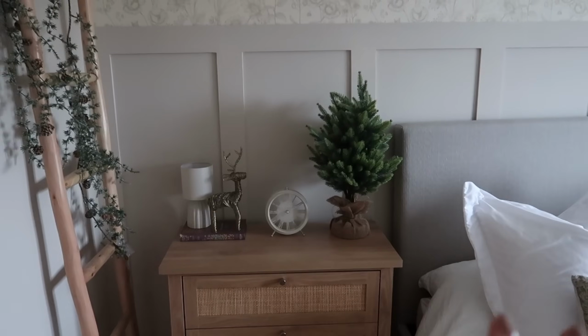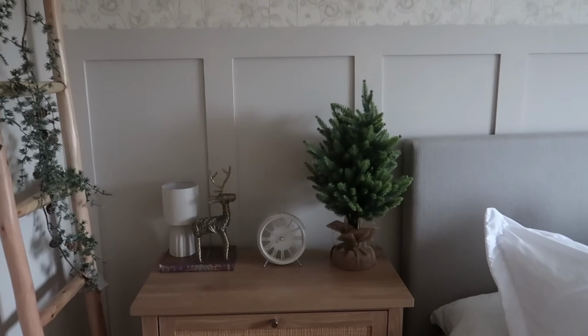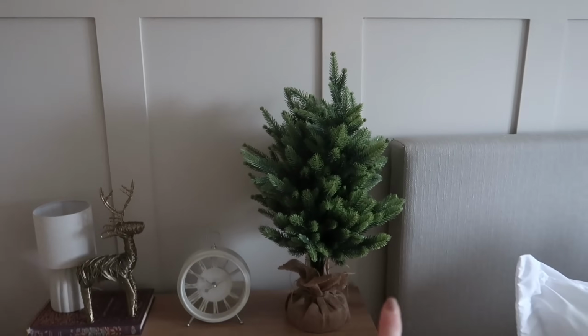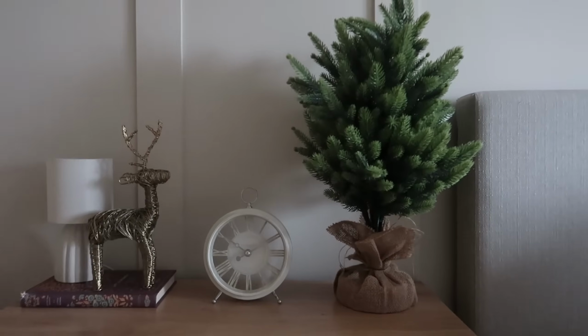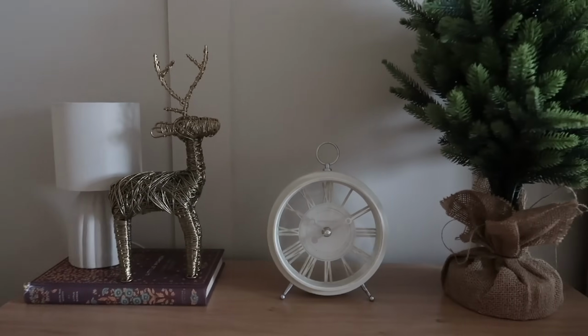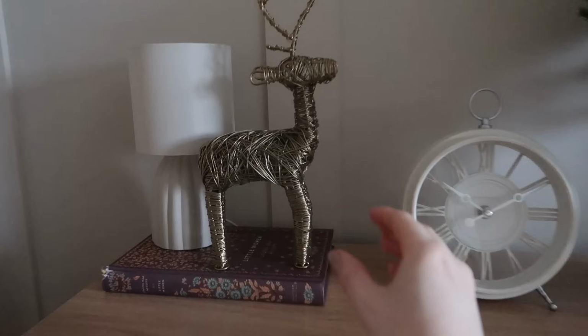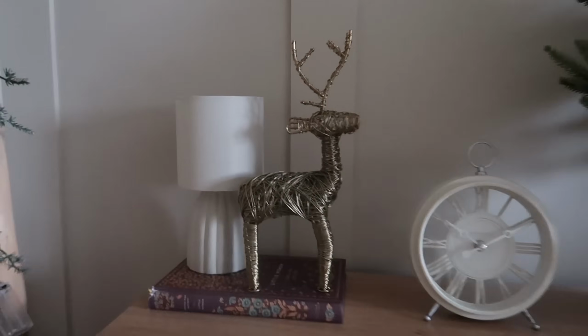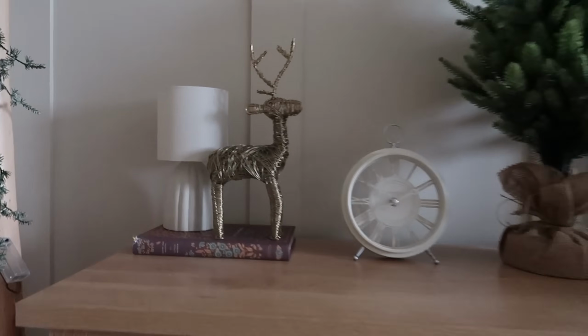On the chest of drawers, I've drawn in the greens and the golds. So I've got my Amazon Christmas tree. I bought a second one of these this year because I just love it so much. And then I've kept some of the lighter features just to tie in with the bed and the wallpaper and things. And then I've added my gorgeous gold reindeer from TK Maxx and just popped it on top of a book, which unfortunately has been jaspered.